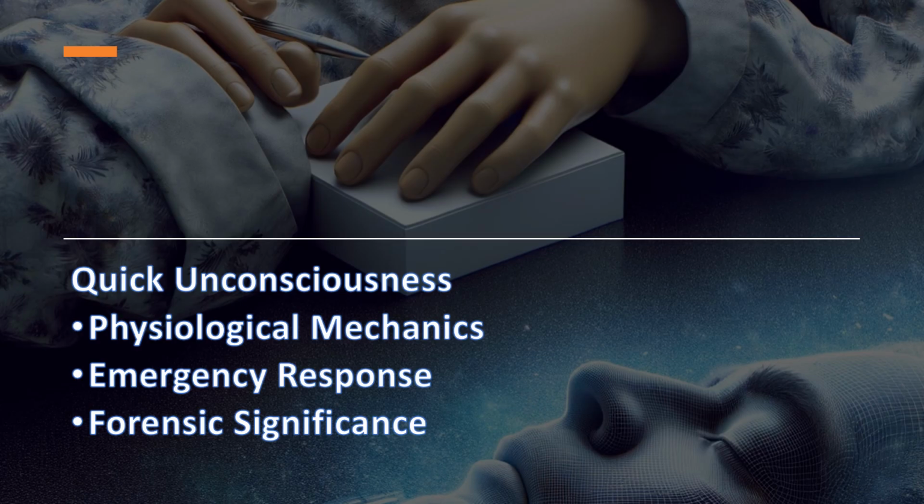Quick unconsciousness. Physiological mechanics. The rapidity with which a victim can lose consciousness during strangulation is alarming. With just 11 pounds, or around 4 kilograms of pressure, the bilateral occlusion of the carotid arteries can cut off blood supply to the brain, leading to unconsciousness in less than 8 seconds. This swift progression is one reason why strangulation is so dangerous and potentially lethal.